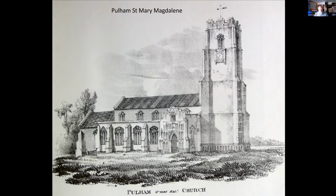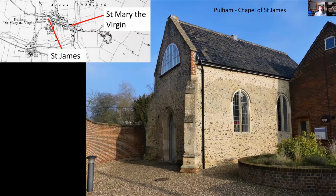Here, Ladbroke shows the north porch, which is similar to, but much less elaborate than the one at Pulham St Mary, which we'll see in a moment. Pulham St Mary the Virgin parish also had a chapel dedicated to St James, built in 1401, which was a guild chapel for the Hatters and Cappers Guild. It became a school in 1670 and was taken over as a community resource at the end of the 20th century, and now serves coffee. And in fact, we would have had coffee there had we been in Pulham on the day of the visit.